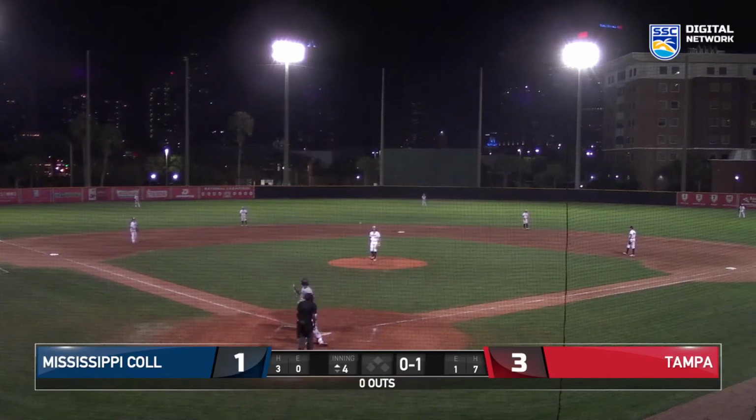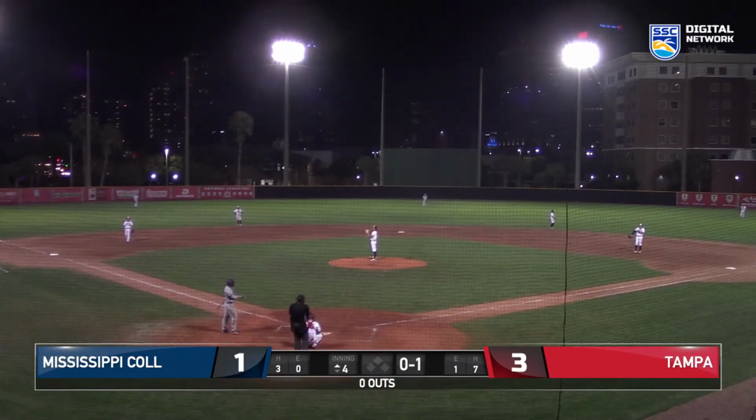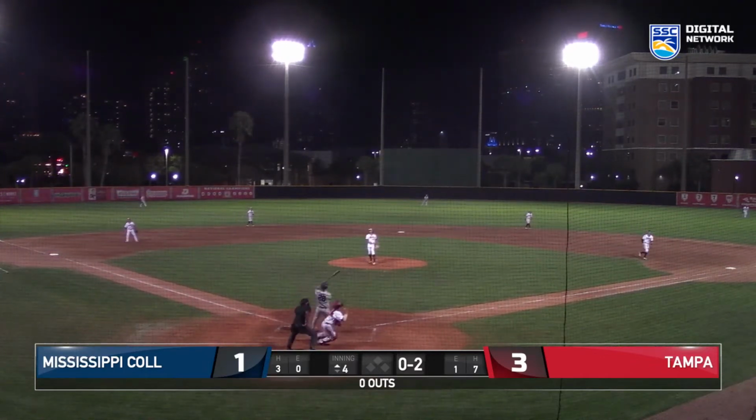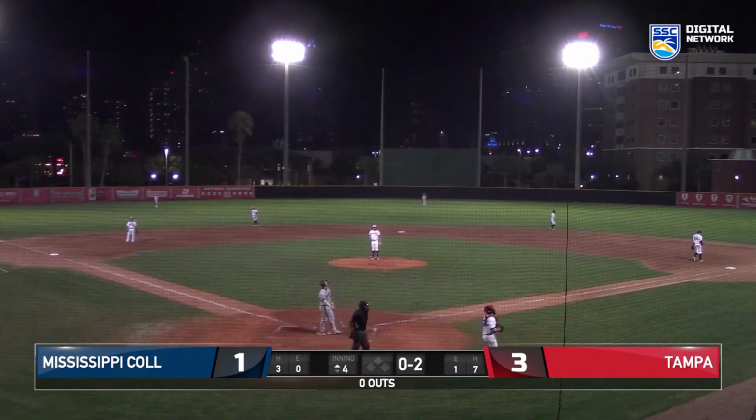Swing and a miss. Like I said, some guys just do not have an answer for that sidearm motion. Oh, 2 pitch. Does he waste one? No. Fouled out of play.